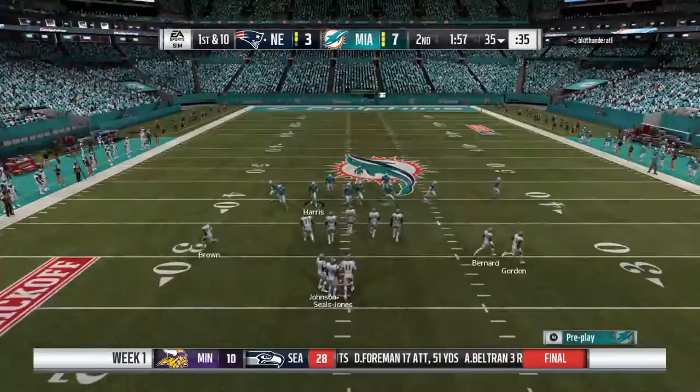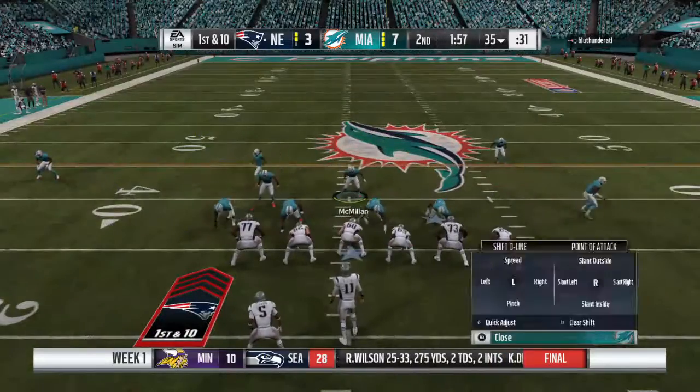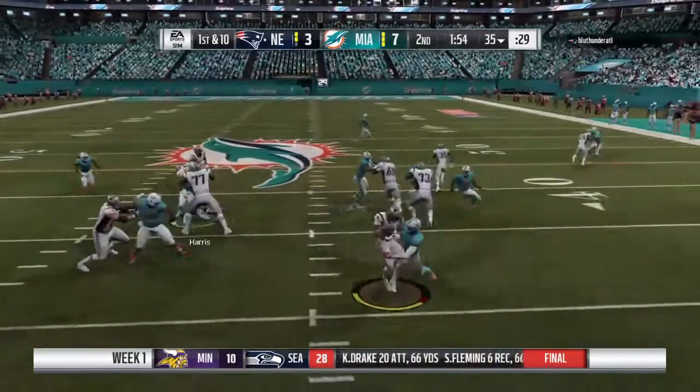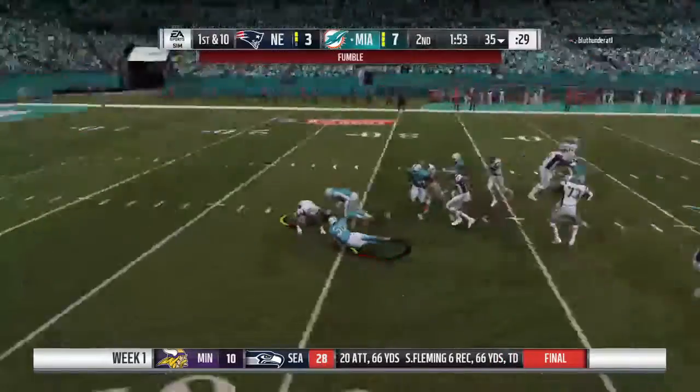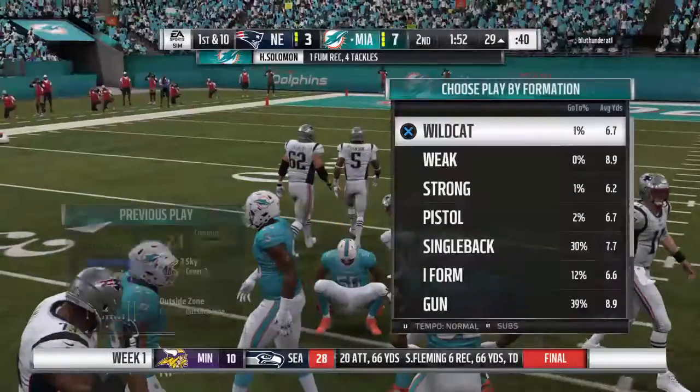The fourth down run successful. Now they look to pay it off on first down. And they'll start the drive on the ground with Johnson. And Johnson lost the football. It's loose, poked out. And the Dolphins have got it.